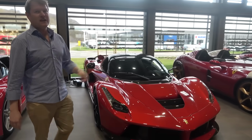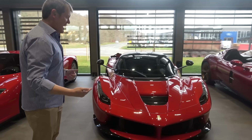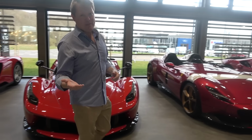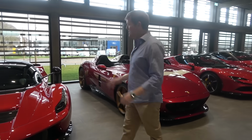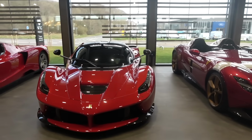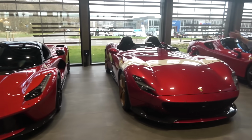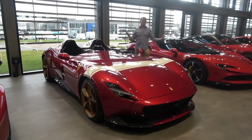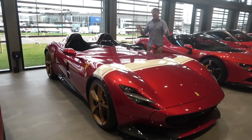One of 499 coupes. Again, they did make a 500th, and in fact they also made 199 Apertas originally for customers and a few more for marketing purposes, so a little over 200 in total of their first hybrid, the LaFerrari. This is different though. The first Icona series car, the Monza. The Icona series being about invoking Ferrari's history, the 750 Monza in this case.